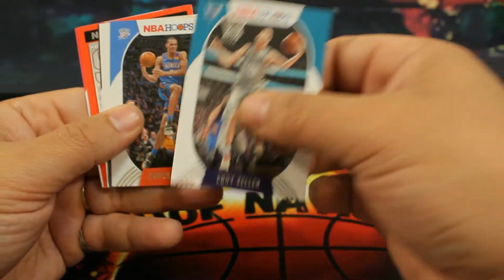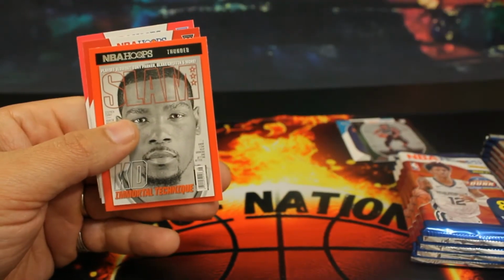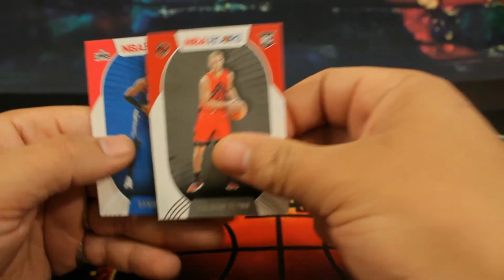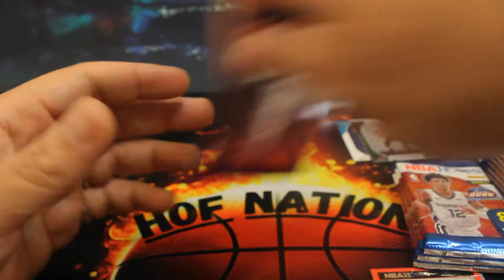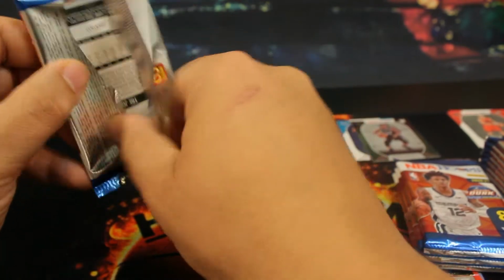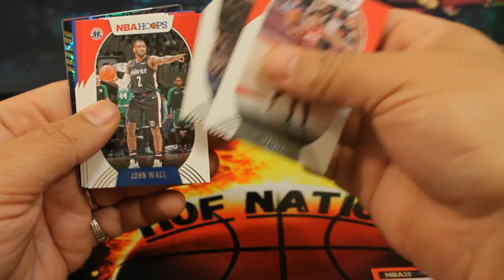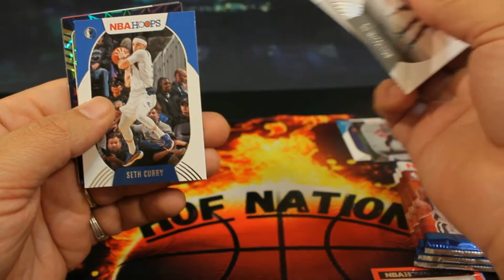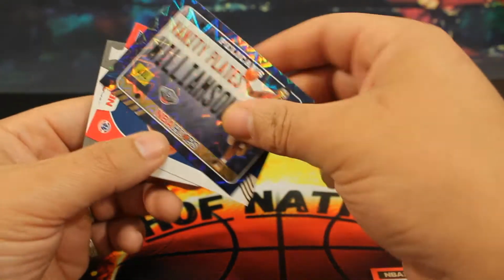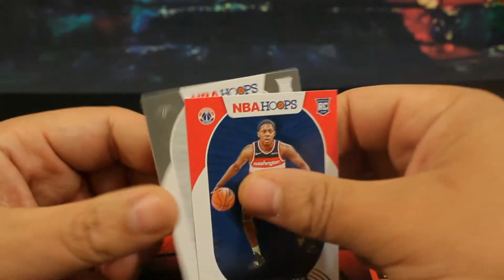Cody Zeller, Darius Bazley, Kyle Kuzma, Kyrie Irving. And we got this Slam KD, so easy to get that card. Malachi Flynn and Daniel Oturu for the rookies. Hard to get Slam Hollows though, and Slam Explosions. CJ McCollum, Donovan Mitchell, John Wall, James Harden, Seth Curry, and we got a Vanity Plates Zion Williamson Explosion. Nice. Like that. Cassius Winston and Tre Jones for the rookies.